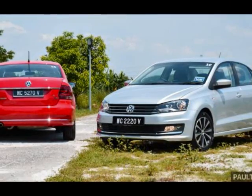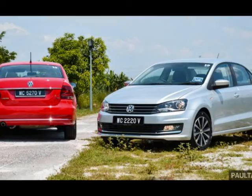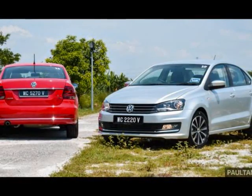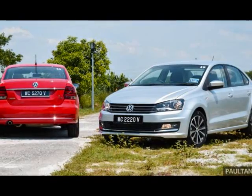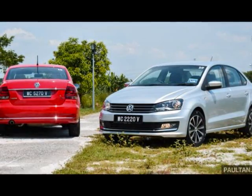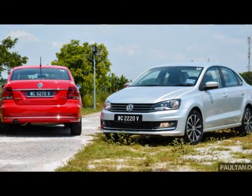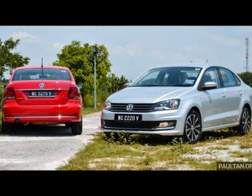At $94,461 on the road price without insurance, the made-in-spec Vento does what is required of it without a fault. Only thing is, for those looking for more toys, features, to play with, they may be left feeling disappointed, and may opt for its alternatives instead.